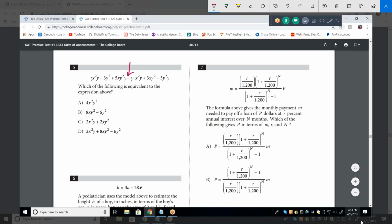And that's a very important first step, particularly when you have subtraction going on. If that, what I've just drawn an arrow to, if that's a plus sign, then I can just pull off all the parentheses without changing anything, right? But because it's a minus sign, I cannot do that. Rewrite this thing without the parentheses, starting from the left.